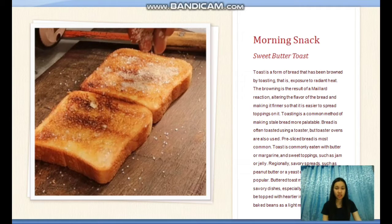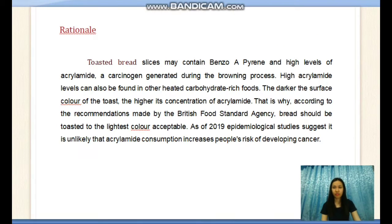Toast is commonly eaten with butter or margarine, and sweet toppings such as jam or jelly. Regionally, savory spreads such as peanut butter or a yeast extract may also be popular. While buttered toast may also accompany savory dishes, especially soups or stews, and be topped with heartier ingredients like eggs or baked beans as a light meal.